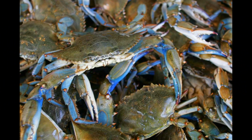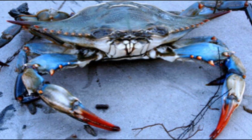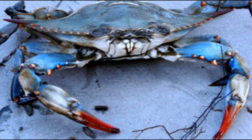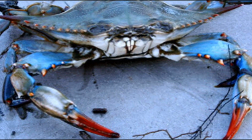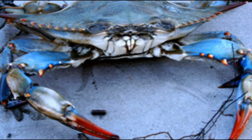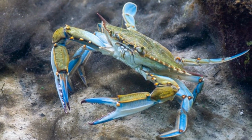Reproduction begins with the courtship behavior of male blue crabs, known as jimmies. Male crabs attract females, or sooks, through a courtship dance. This dance involves the male tapping its claws on the shell of the female, producing a drumming sound. This drumming helps establish a connection between mating pairs.